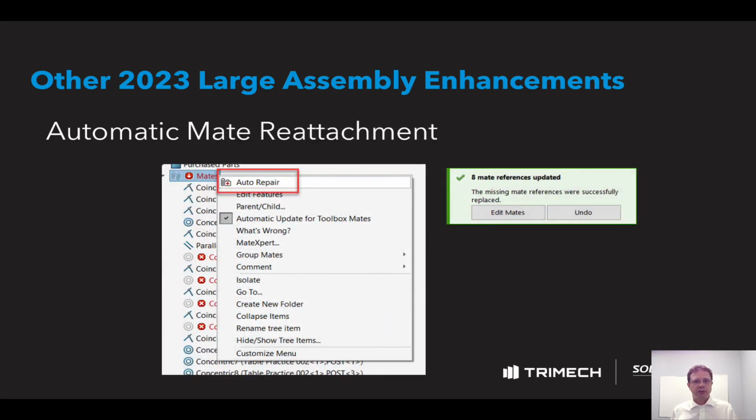Another enhancement for all assembly users, not just large assembly users. It might be number one on your list. Hopefully you saw it yesterday. Automatic mate reattachment. Imagine you do something that makes some faces lose their ID, and now the mates are getting warnings and errors. Or you replace a component with another component, and the geometry is quite different, but the faces are still pretty much in the same position. You still have a hole somewhere, you have a pin that's going through the hole. It's just that they cannot recognize each other. Well, we are now using machine learning to do auto repair. And it's fantastic how well it works. I played with it. I'm looking forward to seeing it in the assembly course next year. It's working very well.